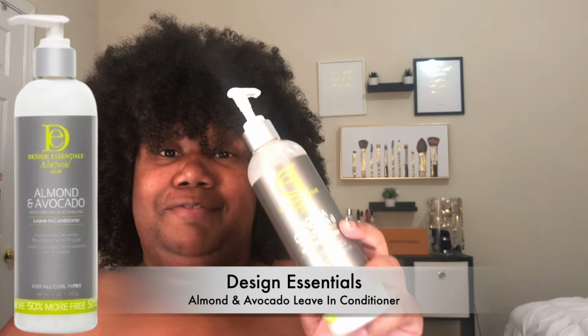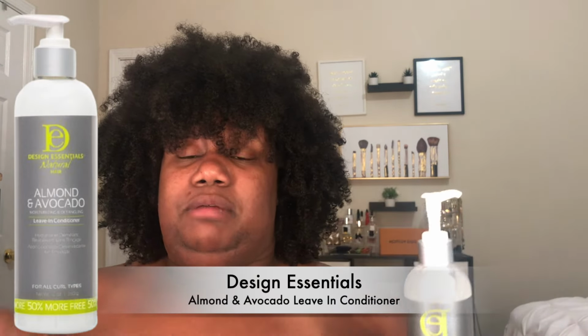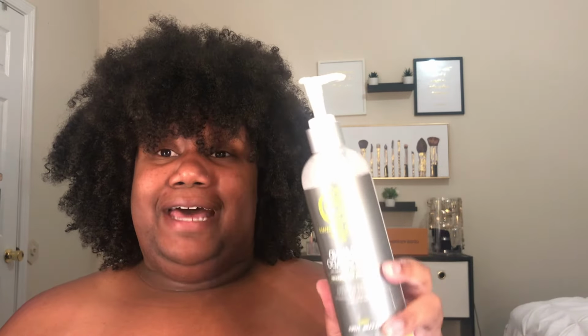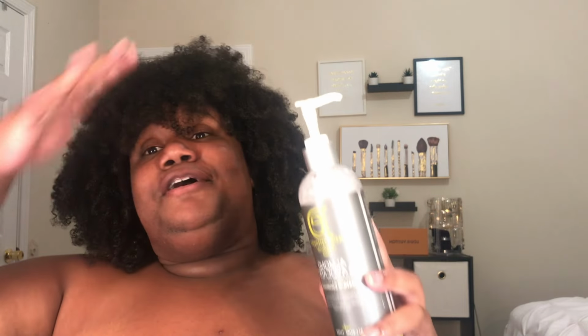So this is the leave-in conditioner. I do believe in using the same shampoo, conditioner, and leave-in. I think it really helps. I was almost out of this leave-in conditioner, so girl, I put a little water in here and shook it up. You know what I'm saying? It's gonna do the job.